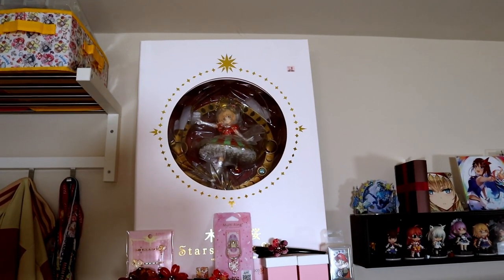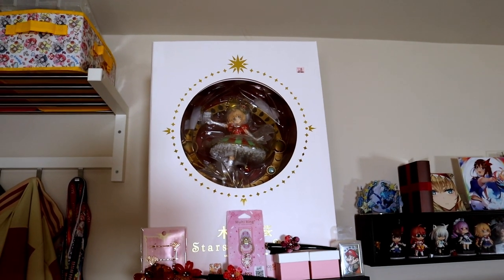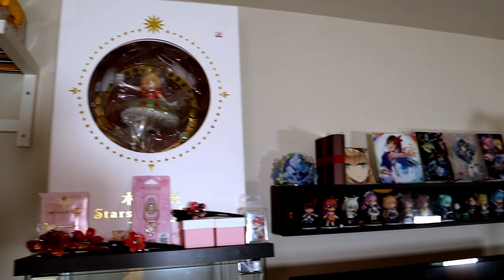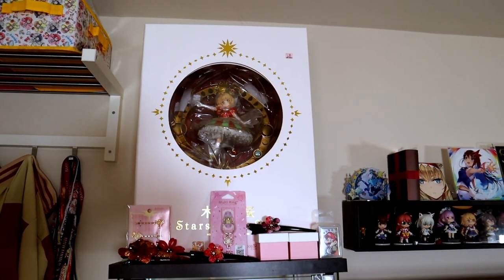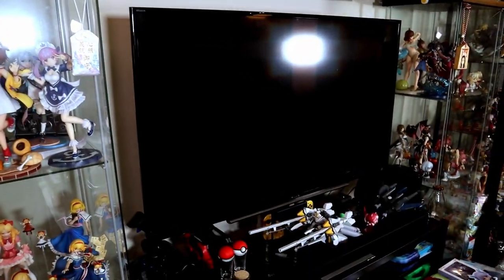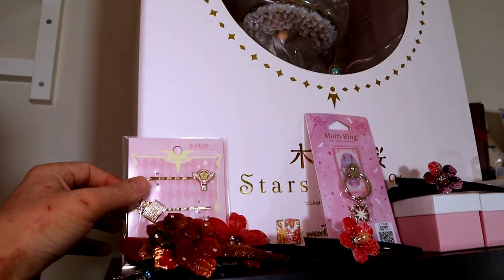Oh, and then this giant Sakura figure that we still haven't opened after so many years because we don't have any shelf that's big enough for her. Wait. Yeah, we do. Well, I guess we do now, but we don't have space anymore. Yeah. So it's probably just better to keep her in the box. You know how long we've had her? Yeah. Oh, yeah. Let's show them.